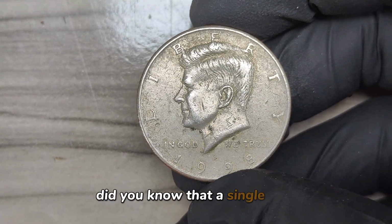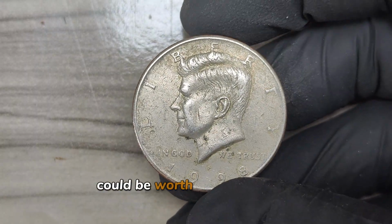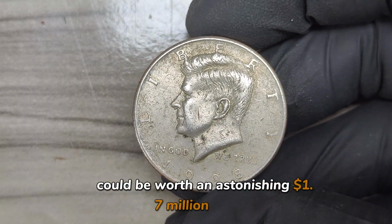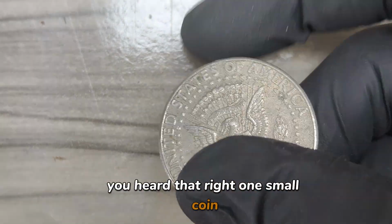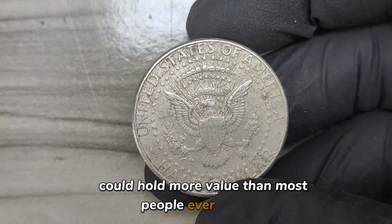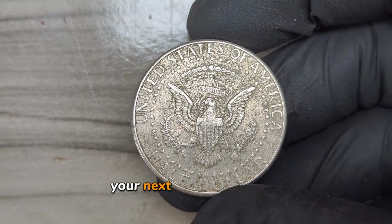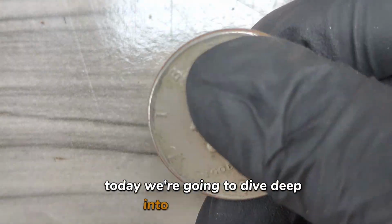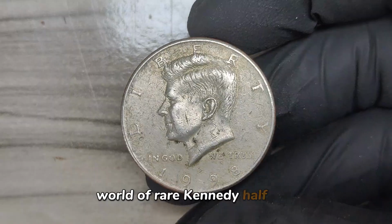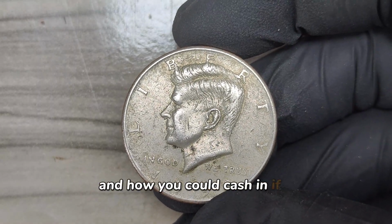Did you know that a single 1998 P Mint Mark Kennedy half dollar could be worth an astonishing $1.7 million today? Yes, you heard that right. One small coin could hold more value than most people ever imagine. If you've been holding on to old coins in your collection, your next discovery might be hiding in plain sight. Today, we're going to dive deep into the fascinating world of rare Kennedy half dollars, why some are worth so much, and how you could cash in if you have one.